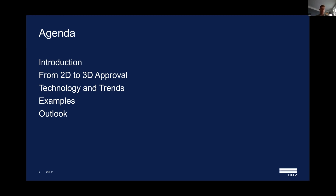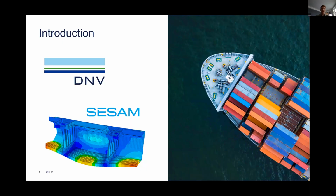And finally, we look at a few examples, some screenshots basically of our application showing how we utilized TechSoft 3D products to achieve this, and a very brief outlook into what the future might hold.